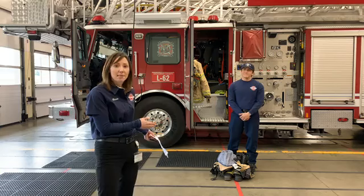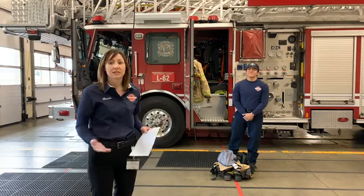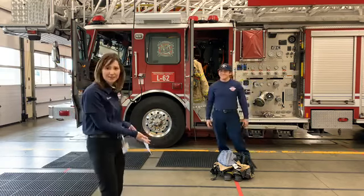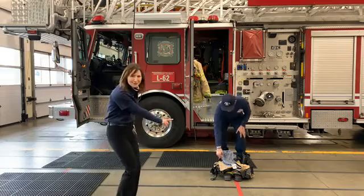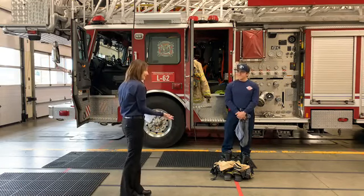And if they show up and they're wearing all this stuff, they're there to help you. All the special gear is just to keep them safe. So he's going to start with his pants and boots. And if you notice, his pants are around his boots. Why is that, Firefighter Lopez?